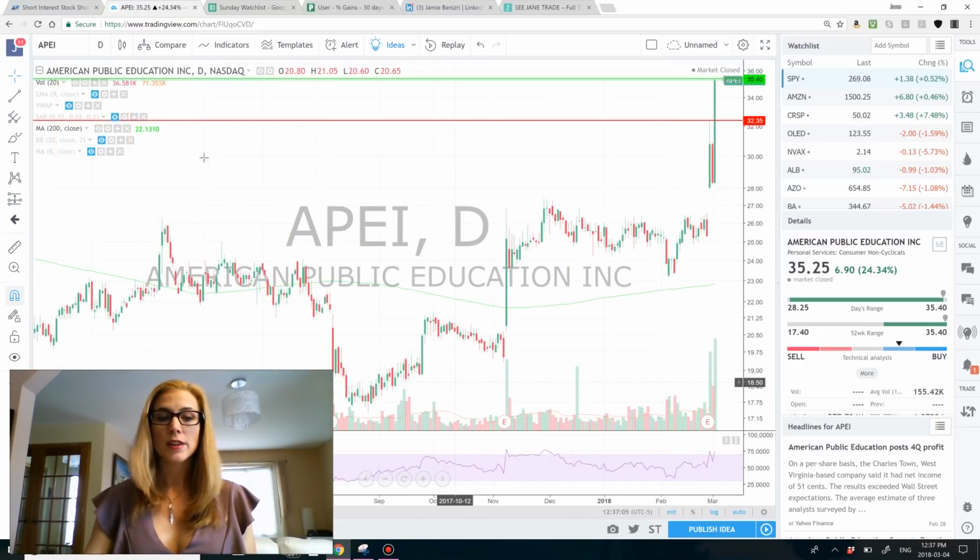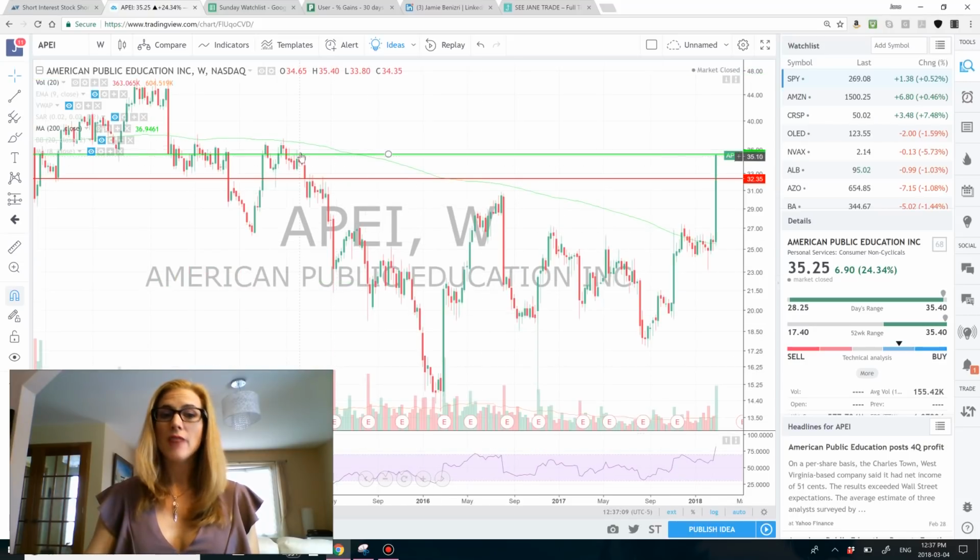When we look back at our yearly chart, you can see it's just in breakout mode. 5 years, we have hit somewhat of a resistance point. It could continue up a little bit more to 37.50-ish area before you might see a pullback. So another $2 to the upside. So just keep it on watch.